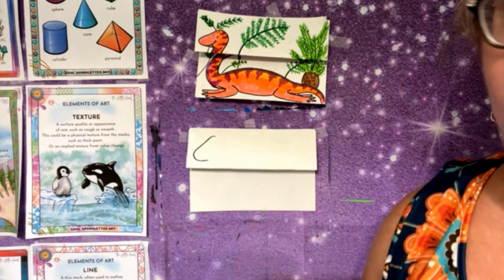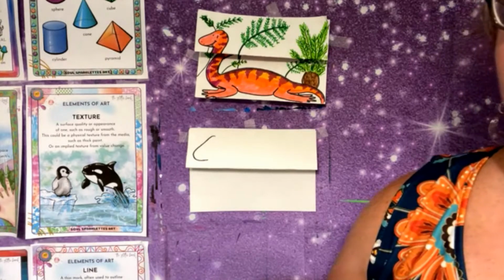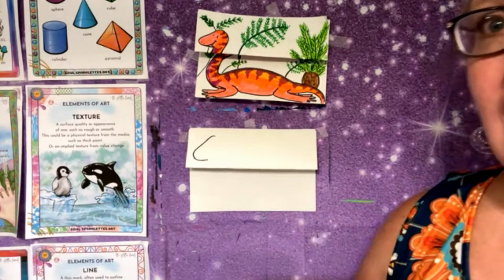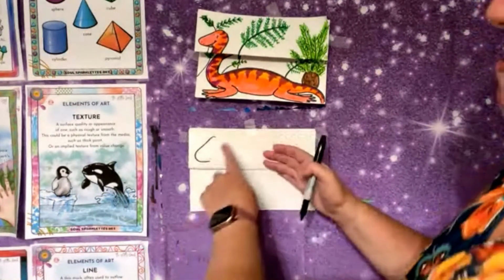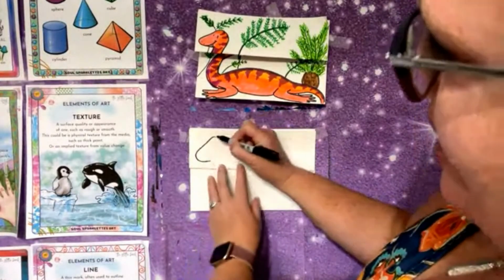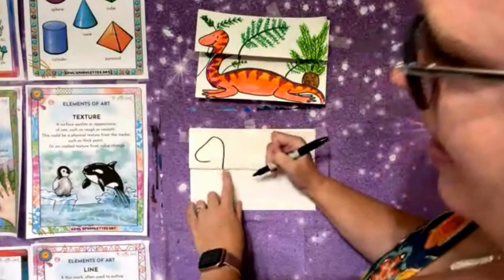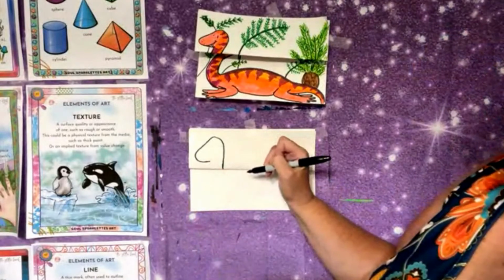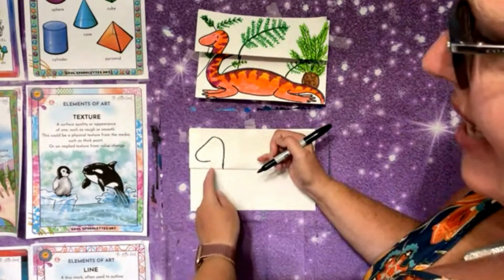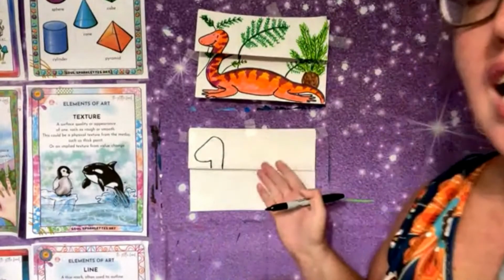Now yours might be fatter, might be skinnier, it might be pointier. Doesn't matter what kind of head yours has, because even when I draw the same thing, it looks different every time for me. So once you have the front of that nose, we're going to bring this line right here down for the start of the neck, just to the edge of the paper, and then stop it right there. Right here is kind of the chin. So we're going to take this line down just to the edge of that paper, to that fold. So that's how we're going to start.